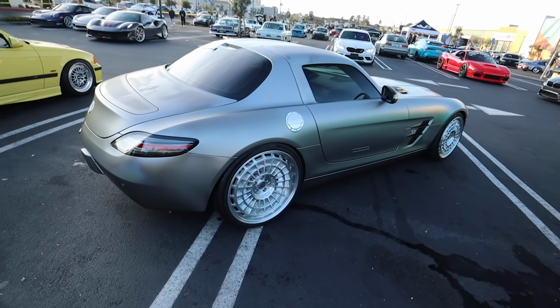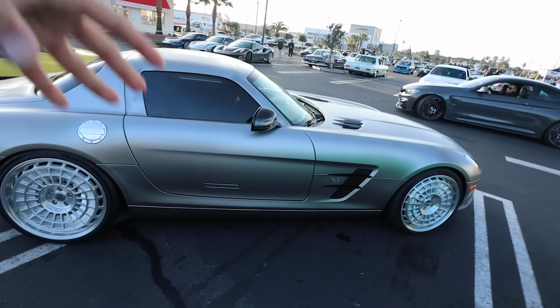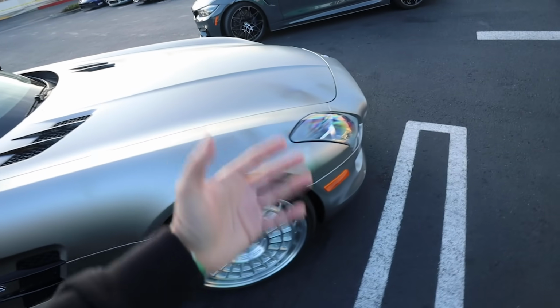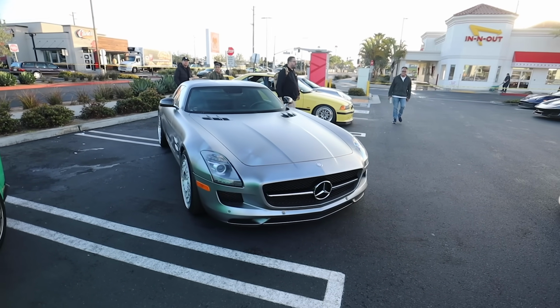It is nice that he's parked up next to an SLS AMG on HREs. This is the gold wing as well. It's kind of got like this frozen PPF on it. Looks really good. I just love these cars. One of my favorite cars of all time for sure.